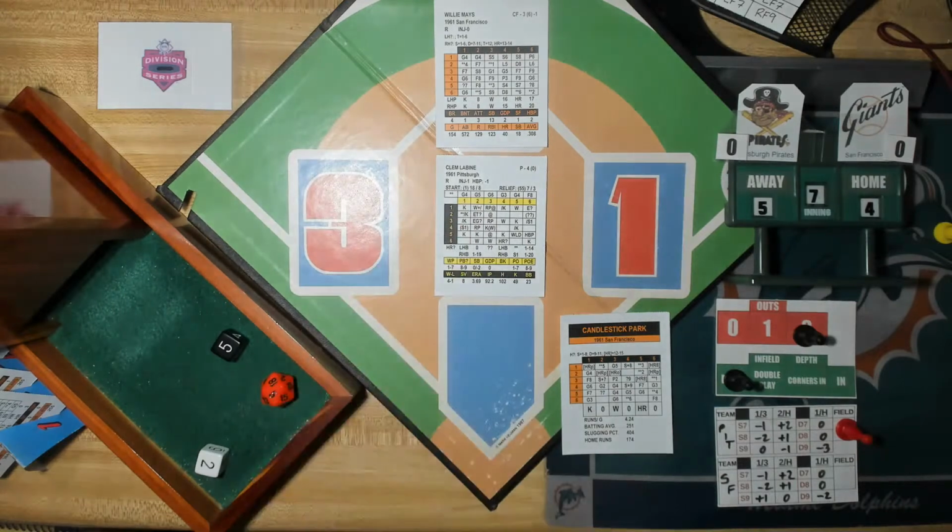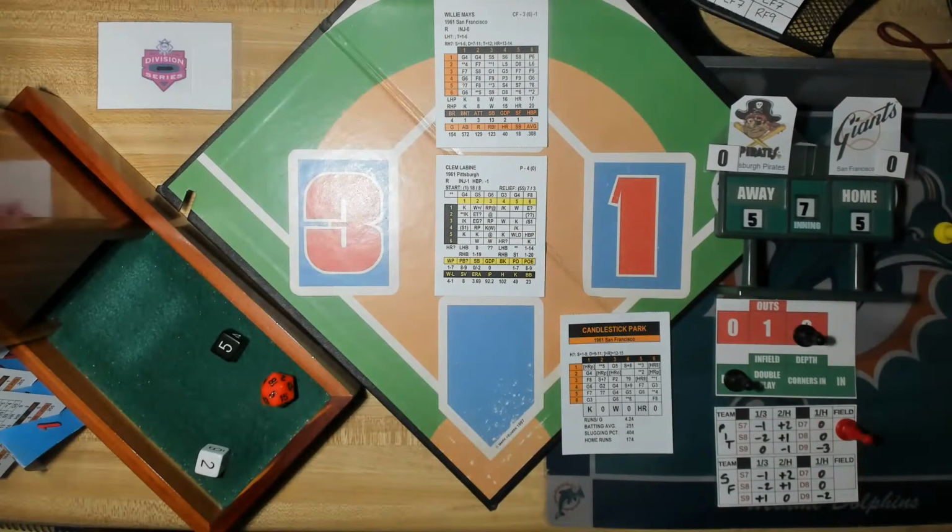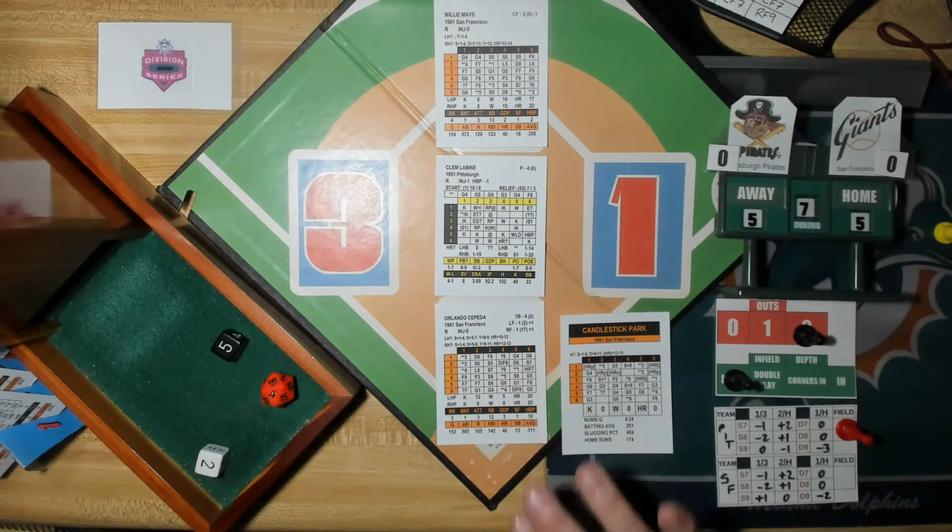And Gibbon's going to get a no decision as the Giants tie this game up at 5 here. And the batter now is Cepeda.